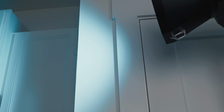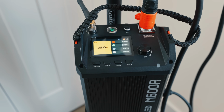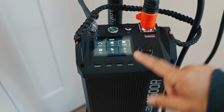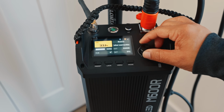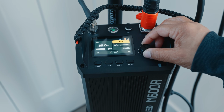Now, obviously you want to set your white balance as best as you can in camera, but if you're working in a space where you cannot turn off or manipulate the lights and they're giving some sort of cast, instead of having to fix it in post, when you see that in camera, you could do it within the light. You could take out the green or you could take out the magenta, which is super awesome.